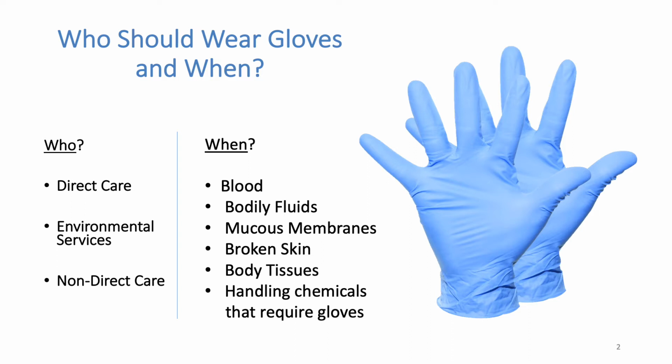There are also chemicals that require glove use. If you're unsure if a chemical requires you to wear gloves, either contact your supervisor or the environmental services supervisor in your organization and ask. If no one is available, it is best to err on the side of caution and wear gloves.